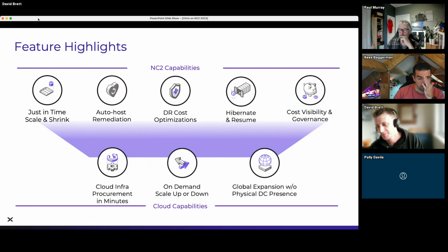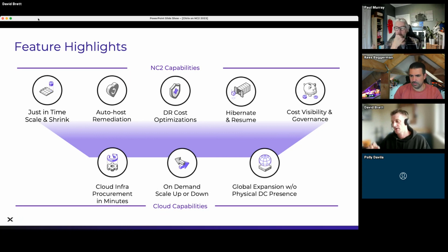I'm going to pick a couple of the bits out which I've used recently, which I think from an EUC and a Citrix standpoint are super, super beneficial. So, just in time scale and shrink. That's an obvious one. You could run, for example, an NC2 cluster in AWS as a DR location.